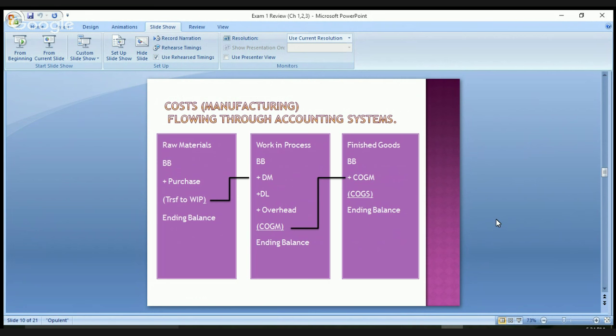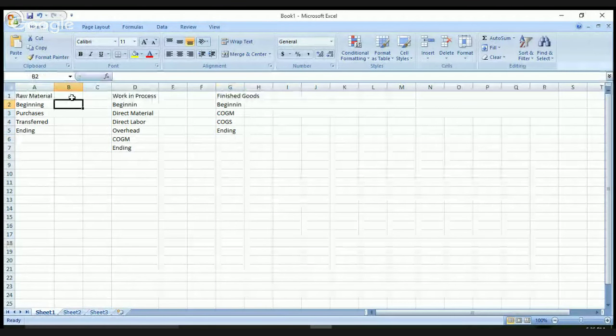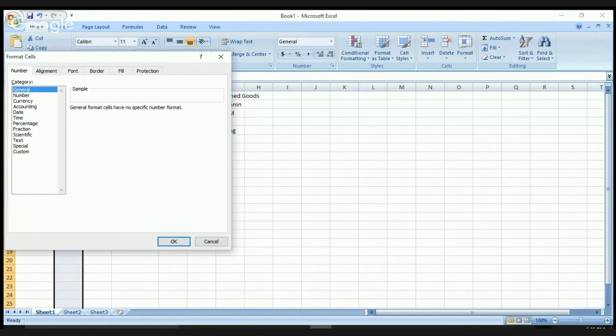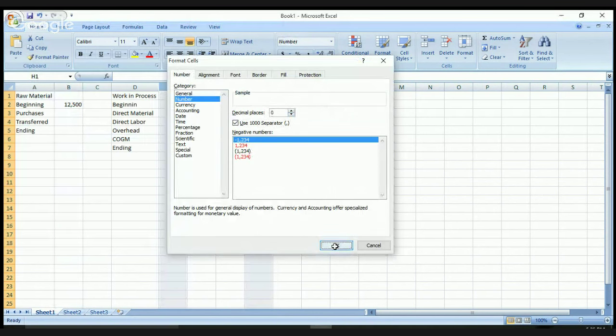So, given the information on the next slide, I'm going to switch over to an Excel spreadsheet so that you guys can take a look and see exactly how I figured these out. All right, so the information that they provided for this particular problem says our beginning balance for raw materials is 12,500. The first thing I'm going to do is plug in the numbers that I know, and then I can back into what I don't know. So the beginning balance was 12,500, and I'm going to change the formatting so that I can look at these much easier.